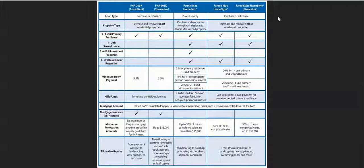So we're going to talk real quick about the differences between the three loan programs, and hopefully, if you're a borrower, buyer, or realtor, you'll find this a benefit and maybe learn something today. So with that, I'm going to jump right in.